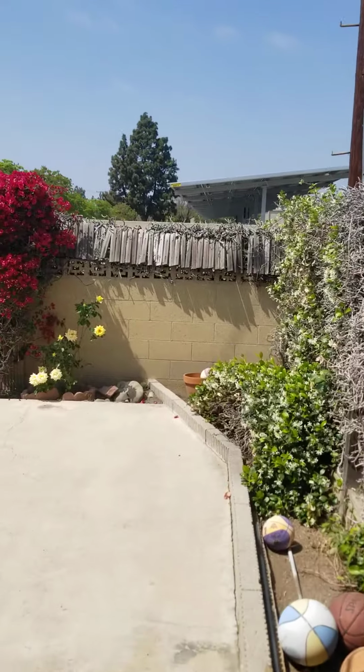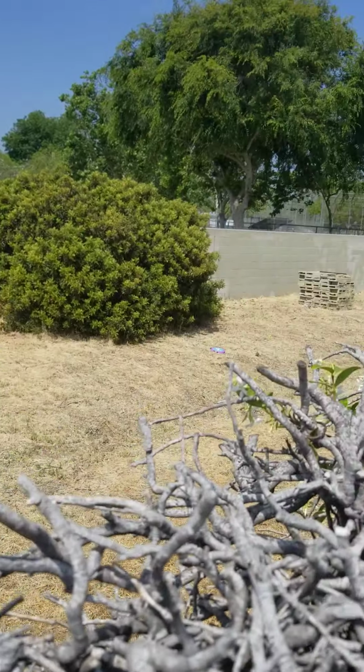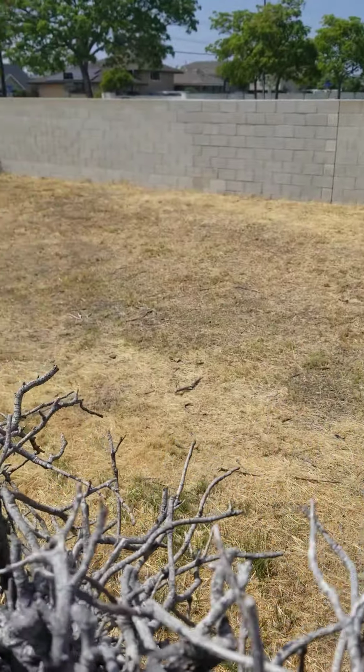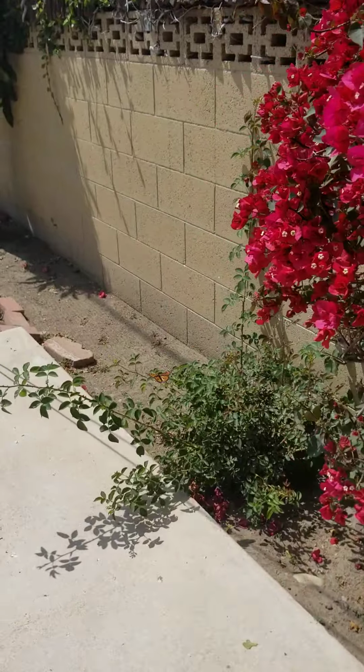And then also behind this place is an easement, which I'll show you. I'll have to figure out the exact details, but this property has some kind of access or some kind of rights to that. Oh, hey, butterfly. Gotta love your monarch butterflies.